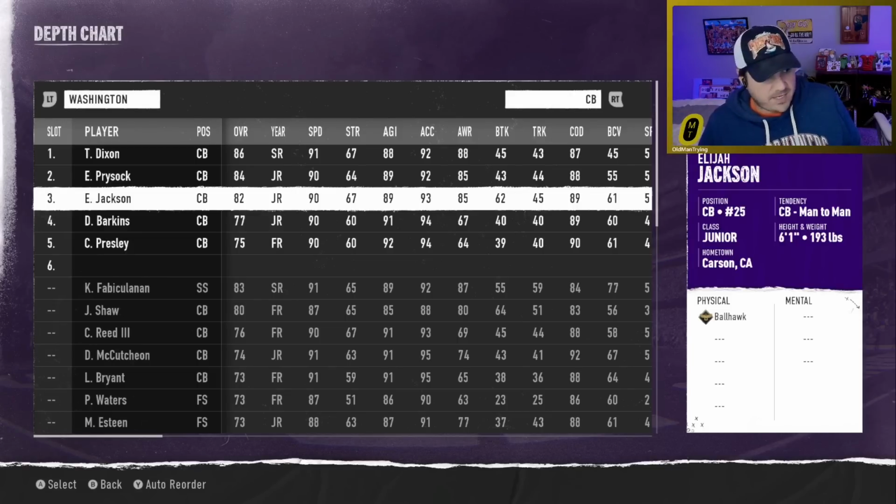If that goes up next year, you could have 5 corners at 90 speed that are all 6 foot tall, which is exactly, if you ask me what is your dream cornerback room, give me 6'1", 6'2", at least 90 speed. Give me a ball hawk, and I'm good to go. So I love how we're looking at cornerback.